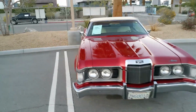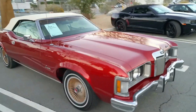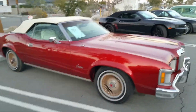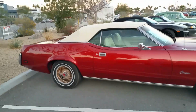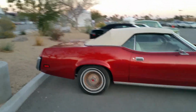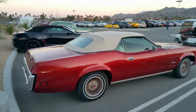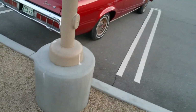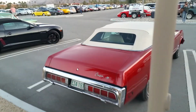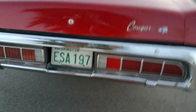Number 15 is a 1973 Mercury Cougar XR-7 Survivor with a 351 Cleveland V8 engine in it, convertible as well. This one was at my local classic car auction in Palm Springs, California, where it sold for $16,000, which I think was a good buy. You got a nice car for the money.